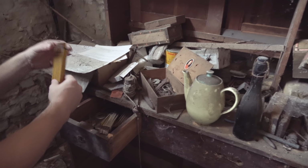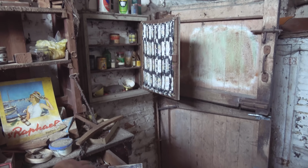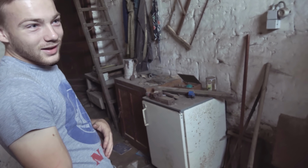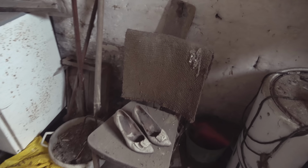You have a lot of things here. This was the man's place. This is where he enjoyed himself. His meters and his... Wow. He had a lot of stuff in here. Yeah, cool. Oh, the woman's... Oh. The woman, her shoes are still here. Take a shot of that.